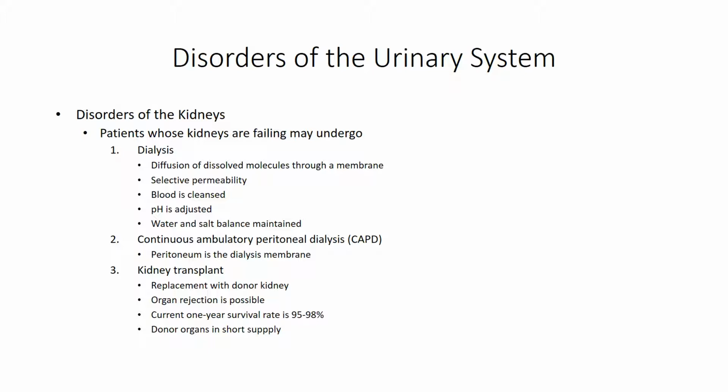Now, on this slide here, disorders of the kidneys, people who are in kidney failure can undergo a couple of different options. They can do dialysis, which is basically where they're hooked up to a machine and their blood is cleaned up. They have to go a couple of times a week, okay, and the blood is just passed through an artificial kidney machine. They can do CAPD, which is a good option, like if you live in a rural area or if you can't come into town and do dialysis a couple of times a week.